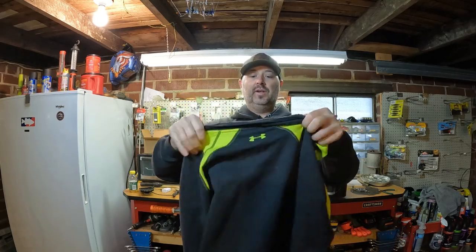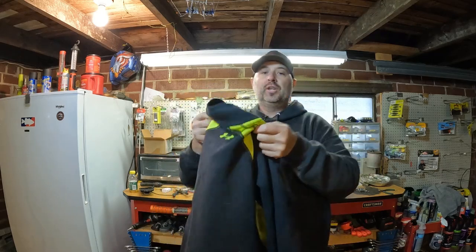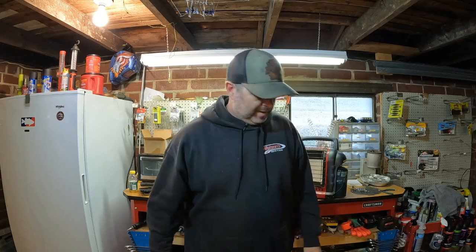That is just, it's unreal. It's so, so warm. But like I said, this is the Under Armour Cold Gear. That is my base layer setup. Like I said, the Under Armour top and bottom, and then I wear the merino wool. It's a First Light brand. I wear it next to my skin. That way it just doesn't really itch me, you know, from that material.